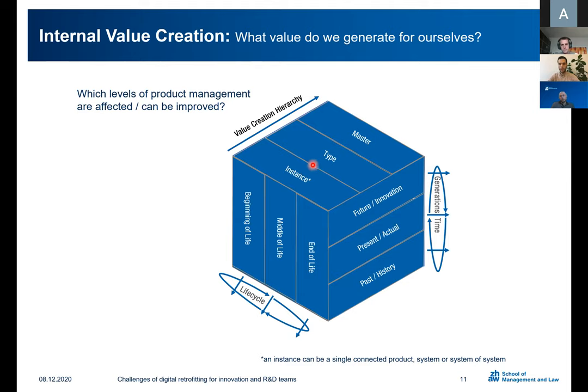But maybe you can also create value and insights for your types. From the instances, you create insights for your types so you can develop better products. You maybe can eliminate some bugs. You get more information about what the customer actually wants. So you can maybe add additional types or maybe eliminate certain instances that don't work or are not used in the field.